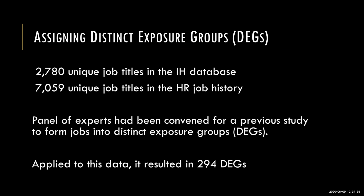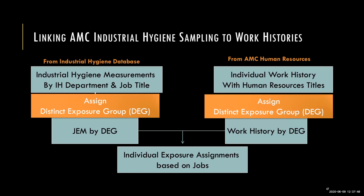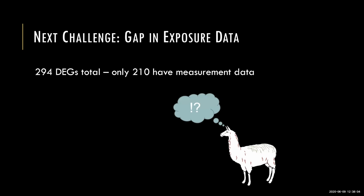These DEGs were unique to each facility, and each facility had its own system of naming jobs. So there were some DEGs that had very few jobs and others with 10 to 20 jobs. Basically, your classic splitters versus lumpers occurred in all of this. Then we went back and linked by DEG, and boom, it matched. We were very happy, except for the DEGs in HR that didn't have any measurement data and thus didn't have a value in the GEM. We had 294 DEGs total that we needed to assign an exposure to, and only 210 had measurement data.